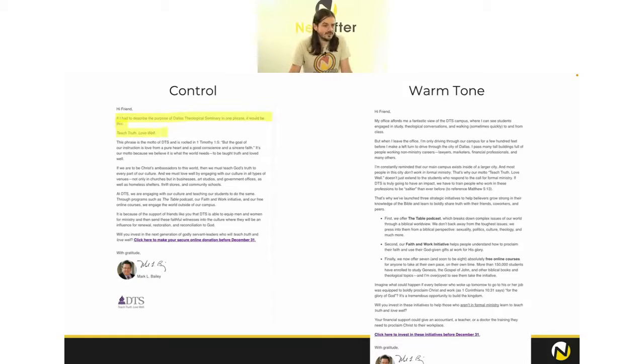Version A says this. If I had to describe the purpose of DTS in one phrase, it would be this: teach truth and love well. You don't have to know all the nuances of DTS and their brand to pretty much assume that teach truth and love well is some sort of brand slogan. And most often people don't talk with brand language. They talk like real human beings. Version B is a little bit warmer. A little bit warmer. Maybe there's more room for growth, but it's certainly better.